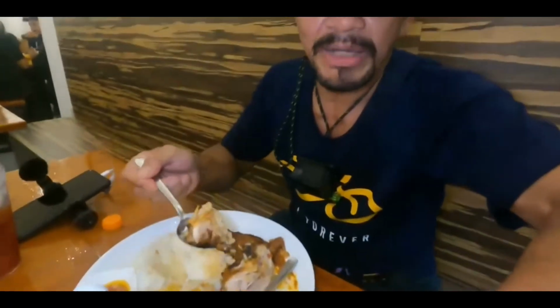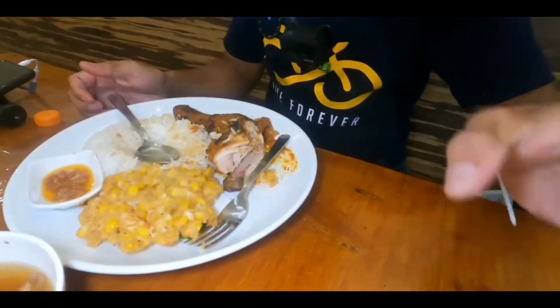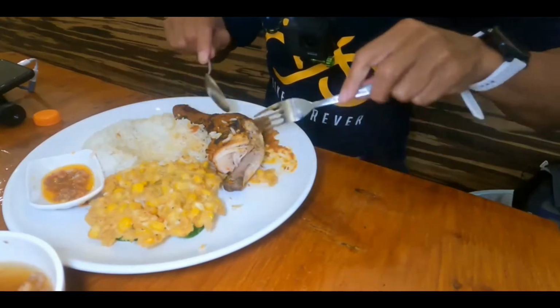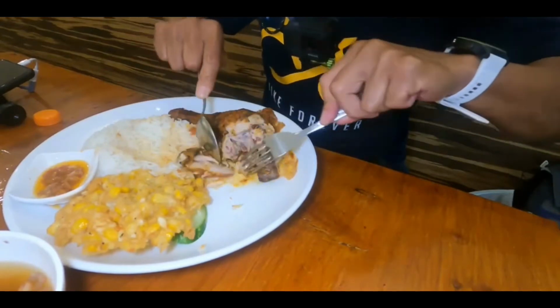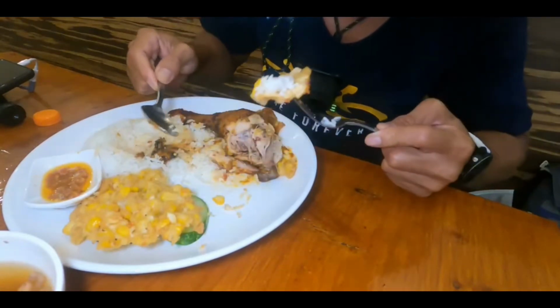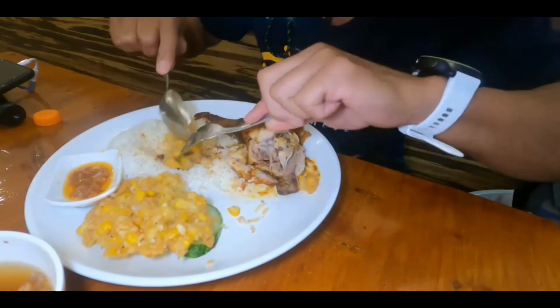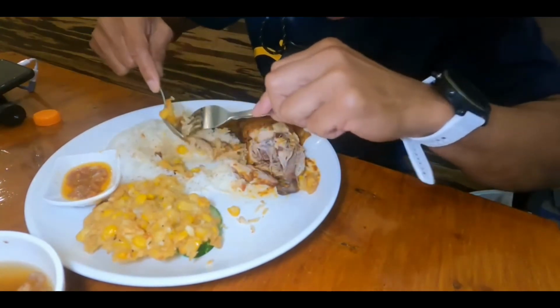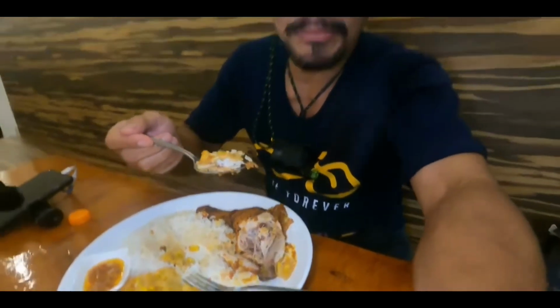Let's try the second bite. Bagus. I'm not too sure what is this, but there's a corn down here. This is my third bite.